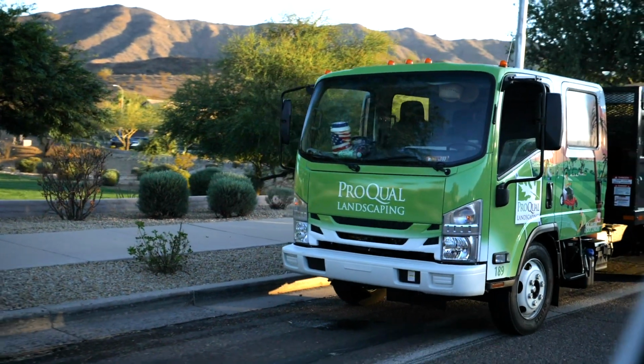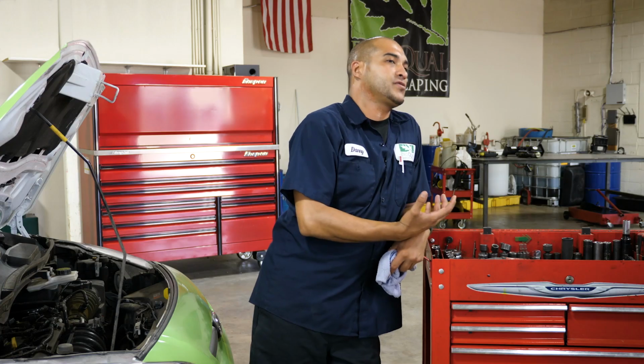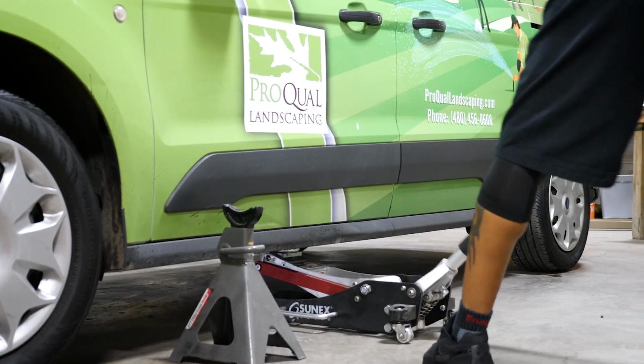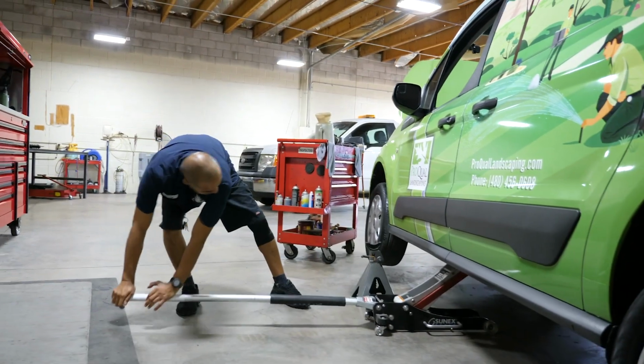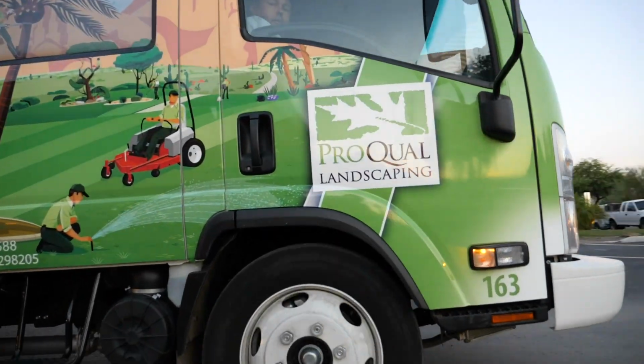As far as maintenance schedules for our assets, a lot of our maintenance scheduling was really based and produced from the manufacturers themselves. And one of the nice things about Fleetio, we were able to take a little bit of Isuzu's recommendations, a little bit of Ford's recommendations. This guy might ask for a tire rotation at 5,000. This guy may ask for it at 10,000.